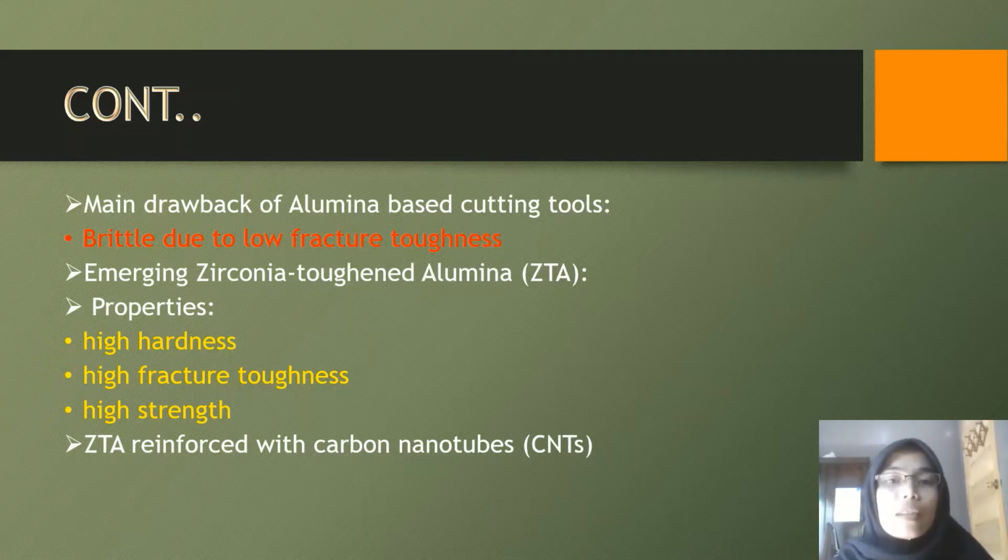Then, the emergence of ZTA has received significant attention as it possesses high hardness, high strength, and high fracture toughness compared to monolithic aluminum ceramics. ZTA is developed by reinforcing the aluminum matrix with stabilized zirconia particles in order to exhibit the toughening mechanism. The previous study stated that in order to obtain the best wear resistance and improve the mechanical properties of ZTA, the best composition ratio between alumina and yttrium stabilized zirconia is 80 to 20%. It is shown that the fracture toughness is increased. However, the hardness of the material is decreased.